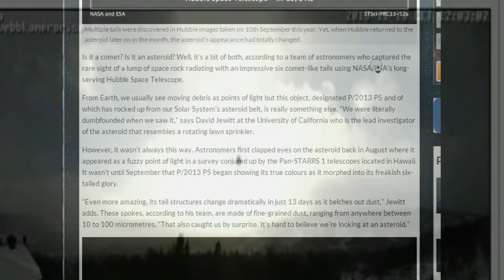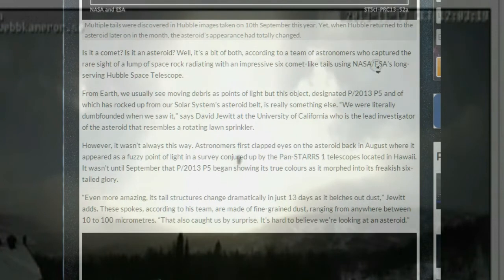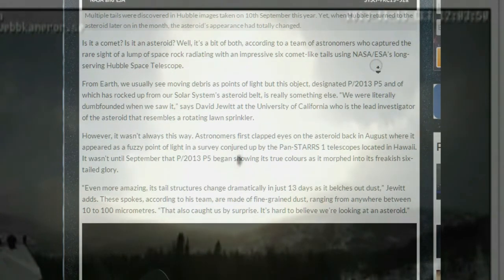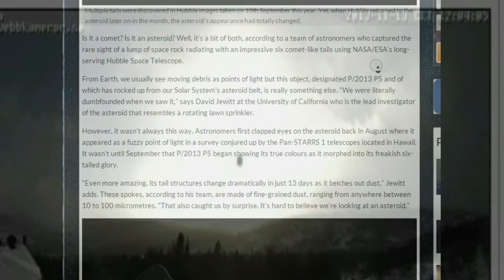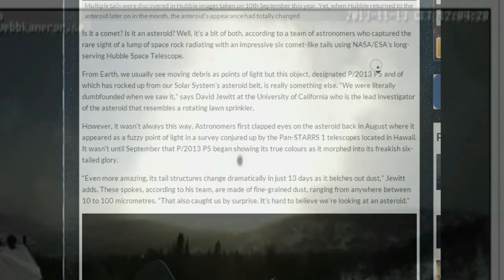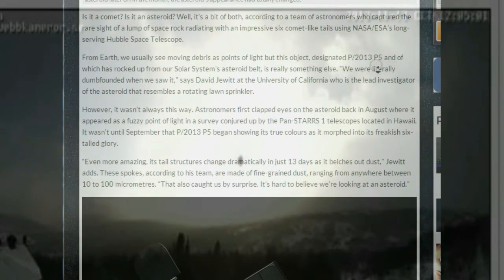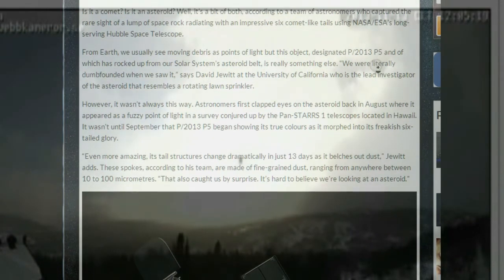Is it a comet? Is it an asteroid? Well, it's a bit of both, according to a team of astronomers who captured the rear side of a lump of space rock radiating with an impressive six comet-like tails using NASA/ESA's long-serving Hubble Space Telescope.